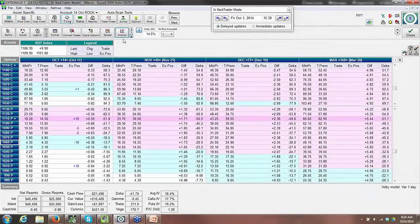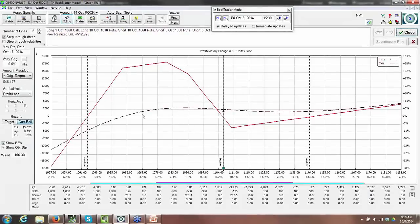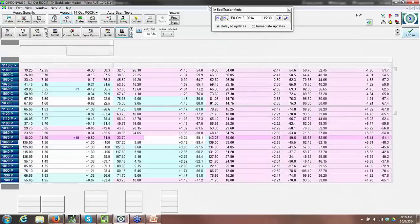So everything's going fine. You can see this here, we're 14 days to expiration. We still have our nice flat T+0 line, which you can keep very, very flat and stable right into expiration. So nice trade going so far.